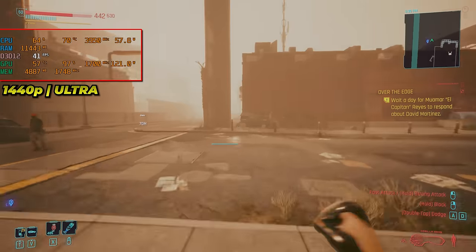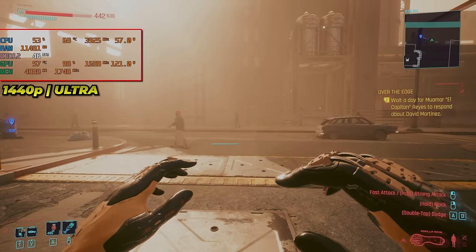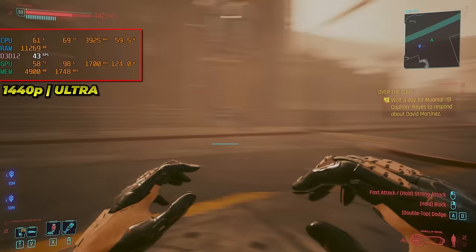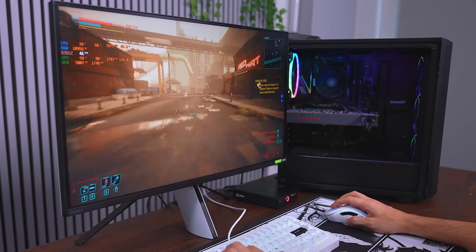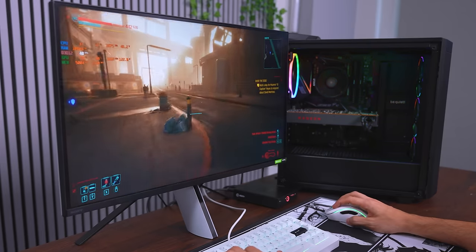All right, starting with Cyberpunk 2077. Wow, we are getting less than 50 FPS right off the gate. I would definitely say this is not playable since the goal here is to achieve at least 60 FPS.